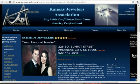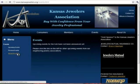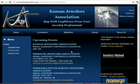So this is what it looks like on the PC side for digging up database information. But there's other information in here members would need, like why become a member, how to contact board members, and upcoming events. If KJA wants it, we even have a registration page for future events, if they want to have this form where members can register, for a meetup or a chapter meeting, or associated meetings with other state associations. So when they run their own event, they can have the registration form on their page.